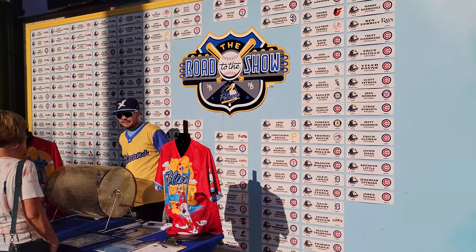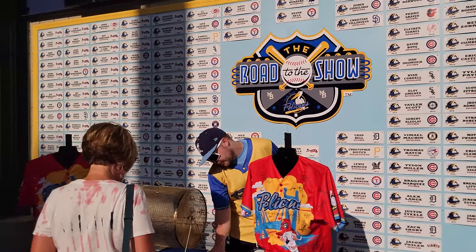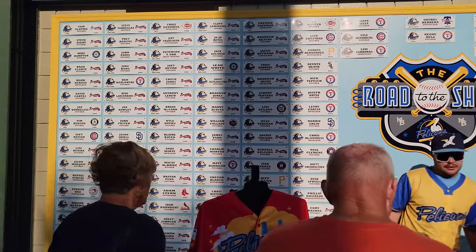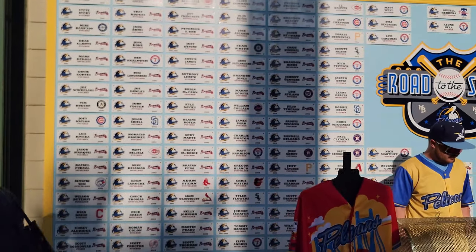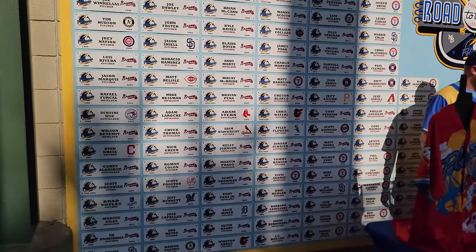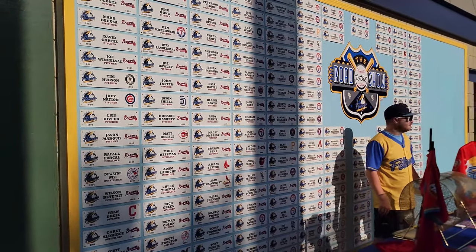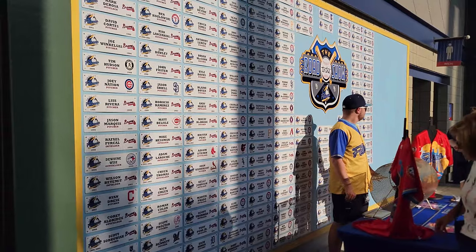This is a really cool wall here. It's the road to the show. They have all of their previous Pelican players listed on this wall and where they moved on to. Really cool. Interesting to see, especially if you try to follow along with everybody as they make their way to the major leagues.